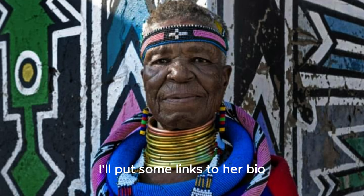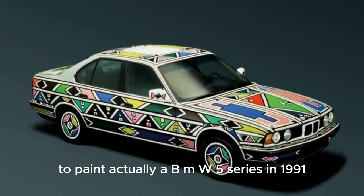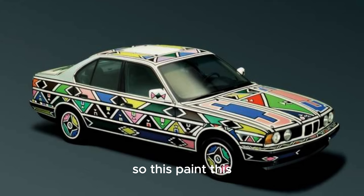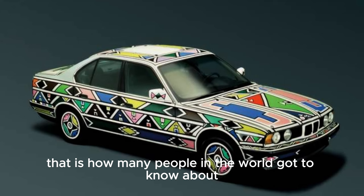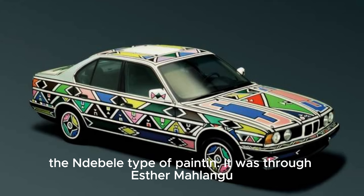So she partnered with the BMW company, this motor car company, BMW. She was allowed to paint a BMW 5 Series in 1991. It became so famous, and she became so famous because of that. The car is known all over the world, that car which was painted with the Ndebele type of painting. That is how many people in the world got to know about the Ndebele type of painting.